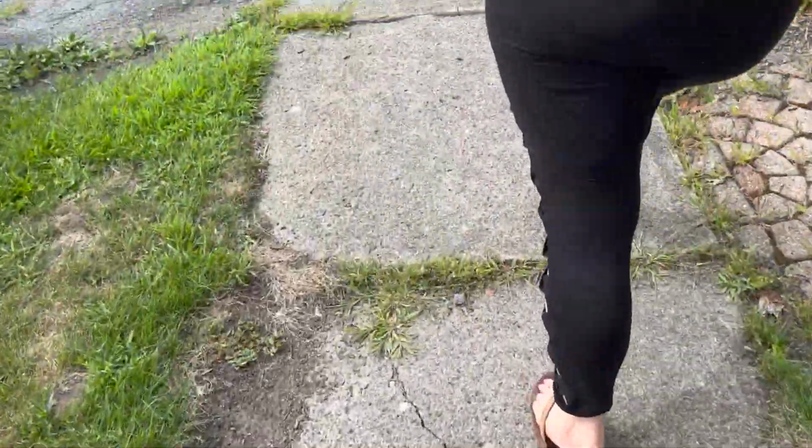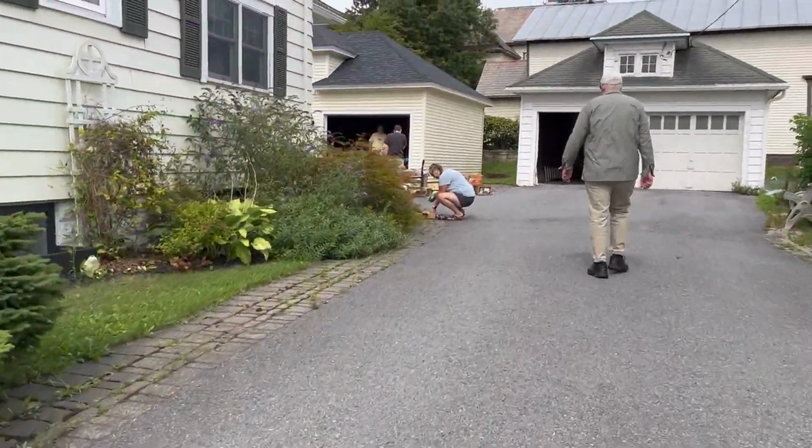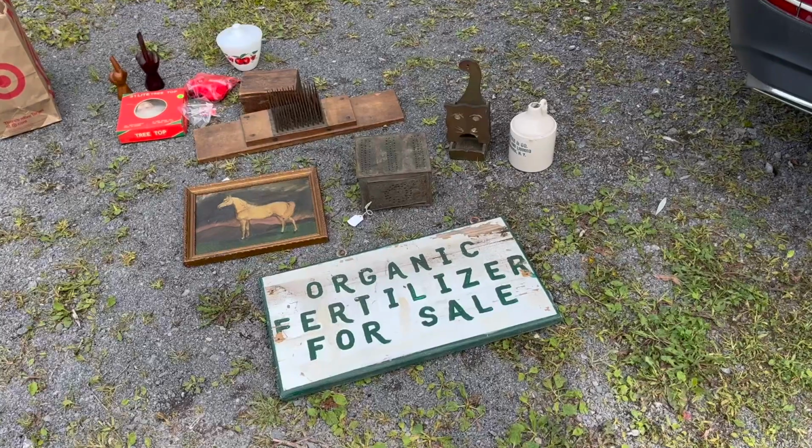Finally, hit this other yard sale. This is like 11:30. This is like practically lunchtime hitting this yard sale. How many people have already been to it? I don't know. All of them for sure. All the people have already been to this yard sale. But here we go. And here are my finds for the day.